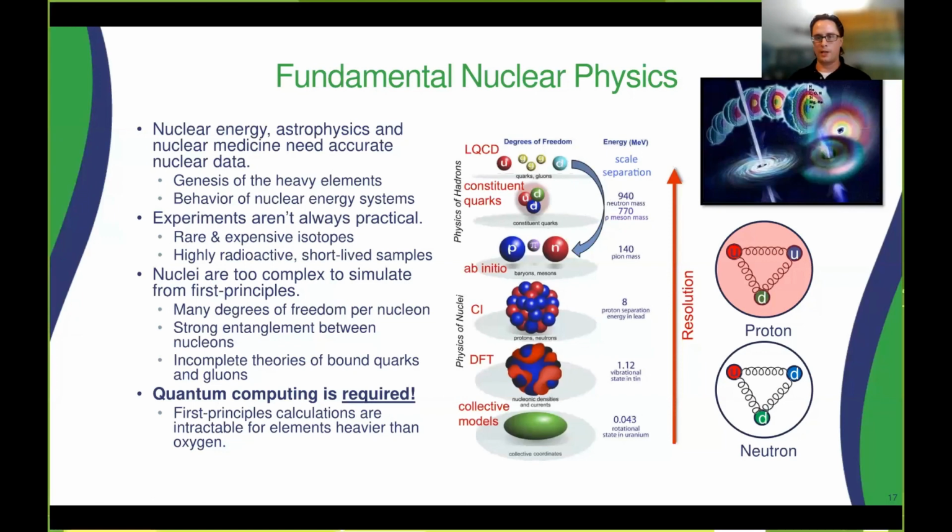There's so many degrees of freedom per nucleon, so per proton and neutron, and all of them are strongly entangled. So once you get past oxygen, forget it. You cannot, even on an exascale supercomputer, really do too much further than that in terms of simulating these things from first principles.